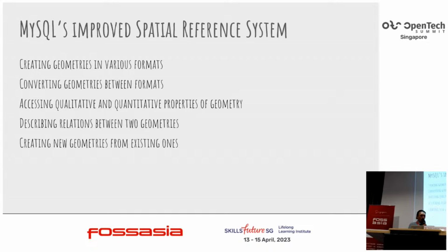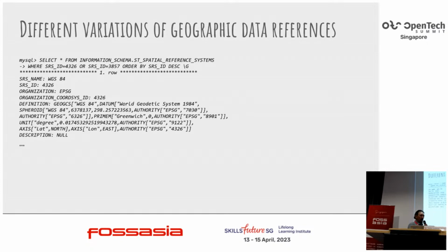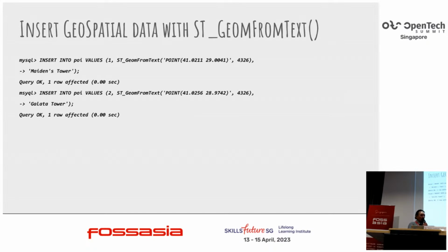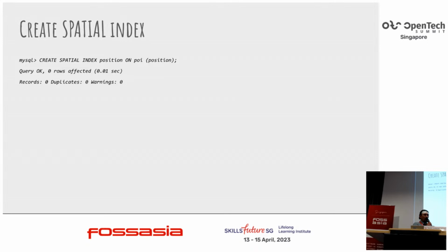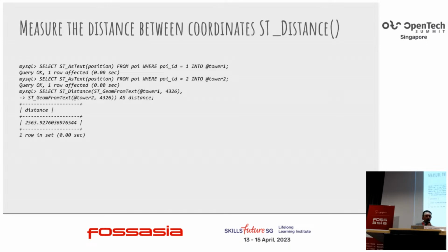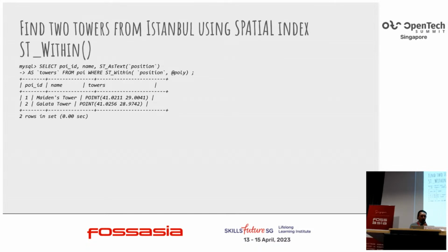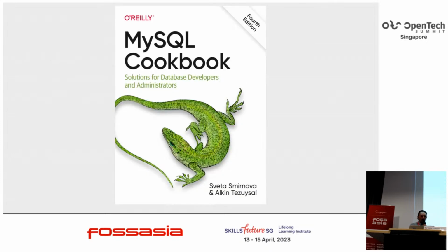Maybe there's an example. There was a talk about the spatial reference system for MySQL. This is the new, updated version in MySQL 8. In one of the chapters we cover this with examples, giving some SQL statements on how to use the spatial reference system, creating a sample table for points of interest, inserting data, and then we can create an index on the spatial column, and measure the distances using the built-in functions. This is again MySQL 8's improved system, so if you're working on location-based services, that's built into the database, and you can now try that.